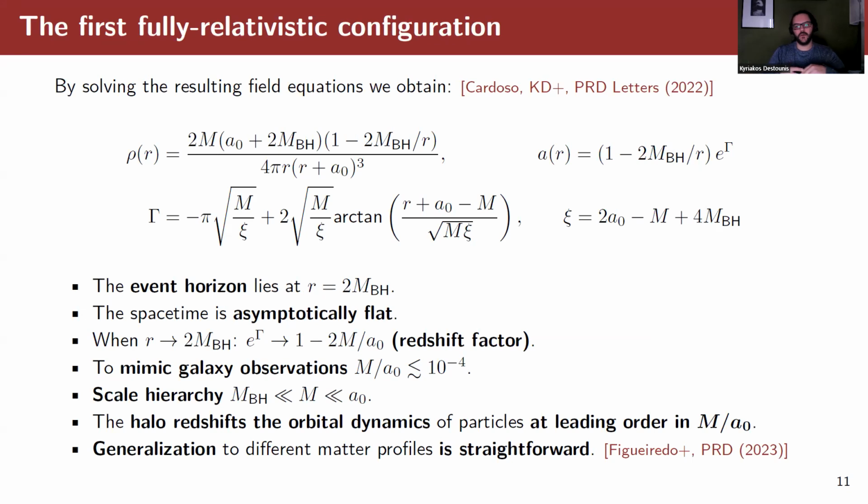Now, by solving the resulting field equations and taking into account the Bianchi identities, we can find the energy density and the pressure. And the energy density has this form. You see that two new constants appear, which besides the mass of the black hole, we have the mass of the dark matter of the halo and the length scale of the halo, a0. Now, A, which we had in the line element before, is nothing but this nice known spatial factor times a much more intricate one with square roots and this C parameter, which is just dependent on the black hole and the dark matter profile parameters.